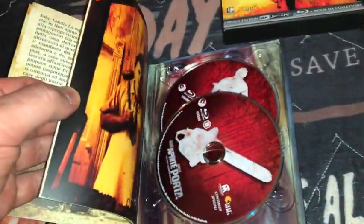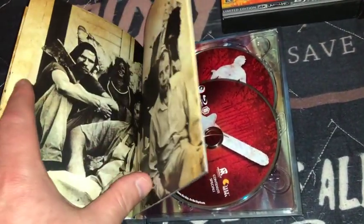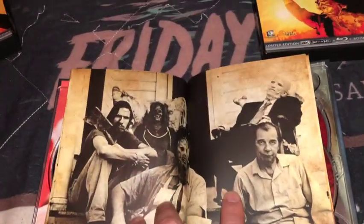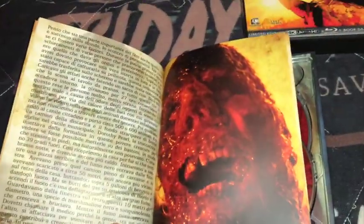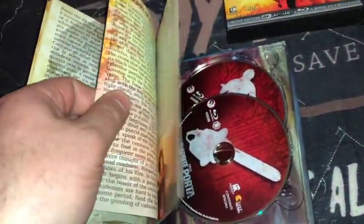You get 2 more discs. You get a Blu-ray, that's 2 Blu-rays in the back and a 4K in the front. There's the family photo. I really like that. I should get a poster of that at some point too and get that framed and put it up somewhere. There's that ghoulish image from the beginning.